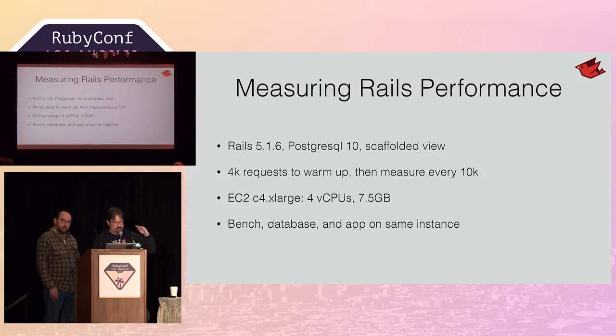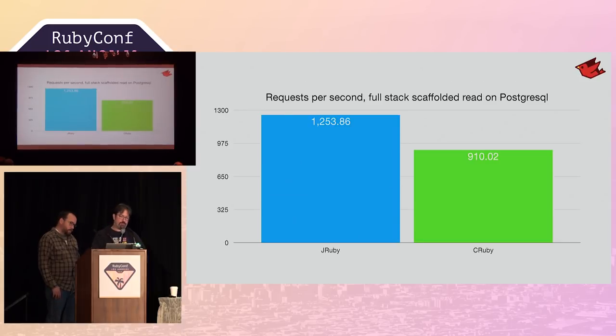JRuby takes a little while to get going. And then measuring every 10,000 requests. So after we let this warm up for a little while, here's where we come out for a full stack scaffolded application on JRuby. Again, about 30% faster than CRuby here. And we'd expect this, depending on what your load is, if you've got a lot more Ruby code or you've got some really CPU calculation-intensive parts of your application, this will increase. Some of the overhead here is obviously just going back and forth to the database. But we're pretty happy with this result.